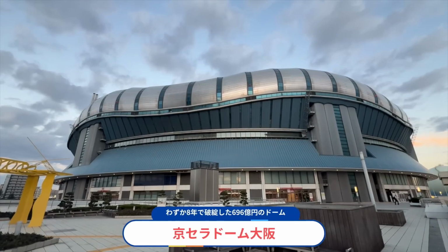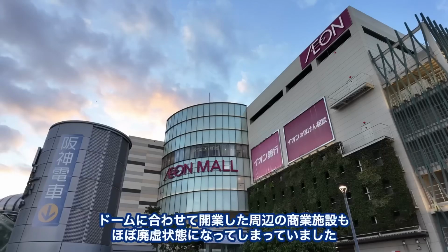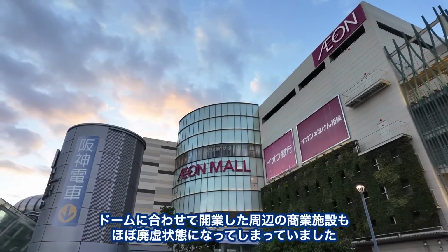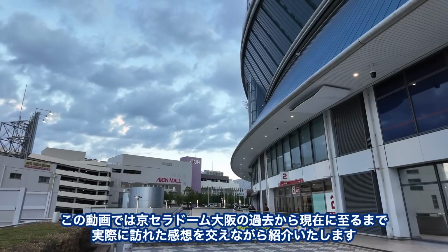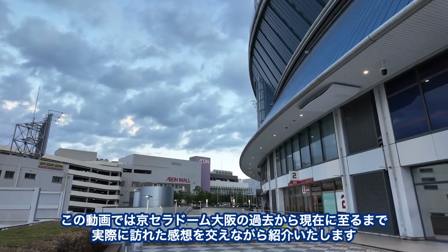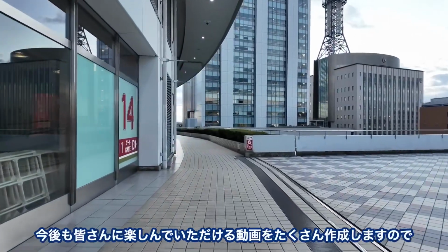Since its opening, Kyocera Dome Osaka has never turned a profit and has a history of continuous deficits and bankruptcy. The commercial facilities that opened around the dome also ended up almost abandoned. In this video, I will introduce Kyocera Dome Osaka from its past to the present, sharing my impressions from actually visiting.